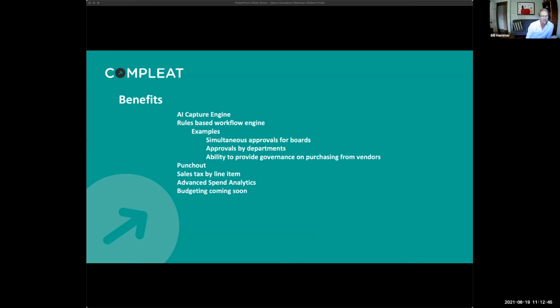We can do them simultaneously by department, by line item. I can literally get to the point, if it's a Dell computer and it's $7,500 or more, send it here to get an approval done. The punch out is the integration to the e-commerce site.